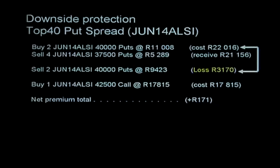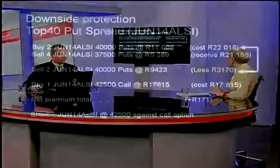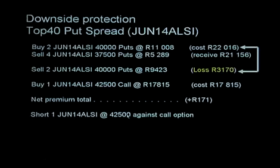So I'm actually being paid a tiny little bit of money to do this structure, and then it gives me nice downside. So if the market stays strong, I make 171 Rand, right? If the market starts to weaken anytime from now until June, that's when the structure starts to make money. All right, and the reason it makes money is because I've gone short of one of these June futures contracts at 42,500 against my call option.